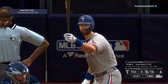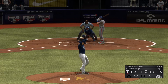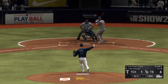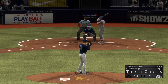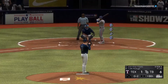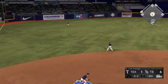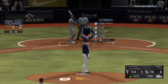So now up steps Isaiah Kiner-Falefa. He bounced out last time up. The shortstop, Isaiah. First delivery to him. Not his best effort that time. It's strike one. Hey, newsflash, think he was guessing, boys? Because that was an ugly swing right there. And it's fouled away. And another foul ball. Ground ball left side. And this is going to find its way into left for a base hit, and the leadoff man's aboard to start the eighth.